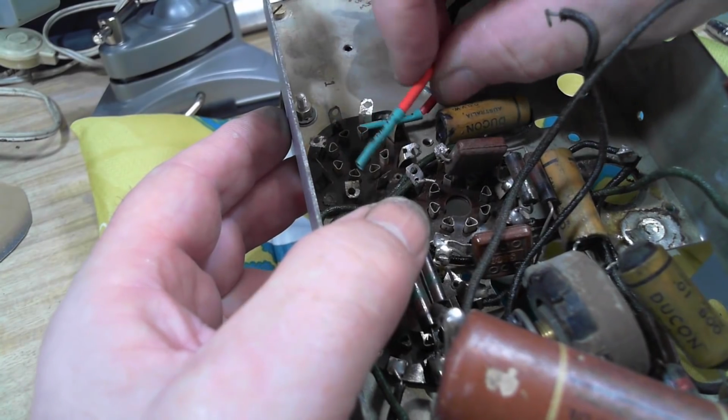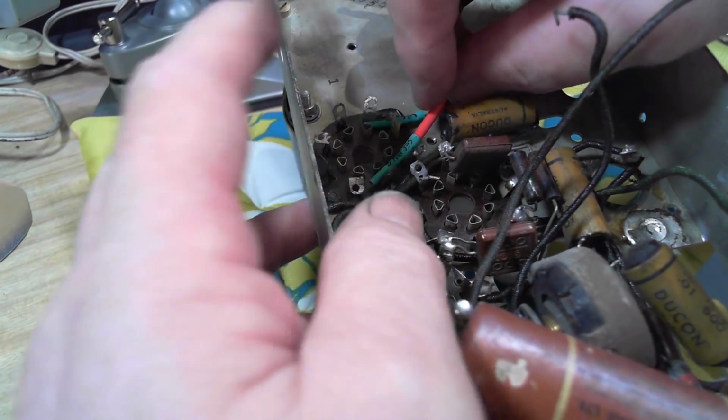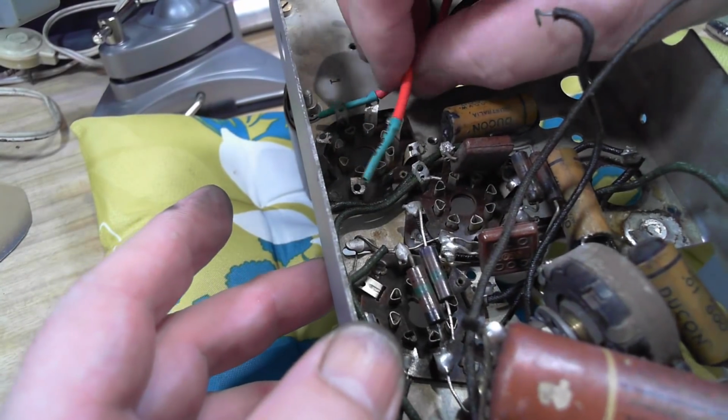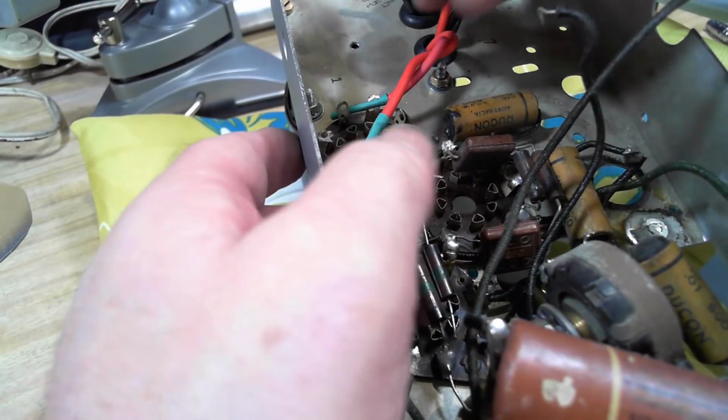So I've marked all these, as you know. That one says pin 6 on the secondary, and that one says pin 4, so they just go like that. So I'll just solder those in. So that's 2 done.